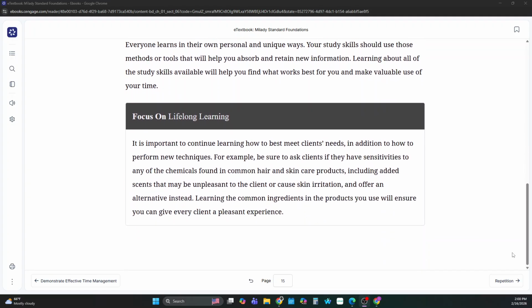Focus on lifelong learning. It is important to continue learning how to best meet clients' needs, in addition to how to perform new techniques. For example, be sure to ask clients if they have sensitivities to any of the chemicals found in common hair and skin care products, including added scents that may be unpleasant to the client or cause skin irritation, and offer an alternative instead. Learning the common ingredients in the products you use will ensure you can give every client a pleasant experience.